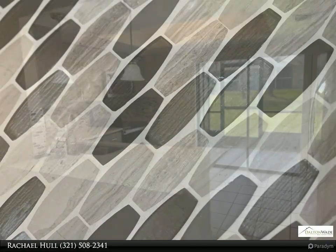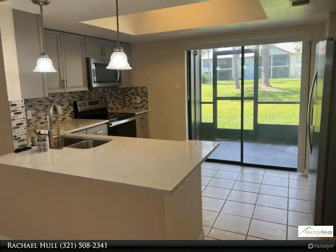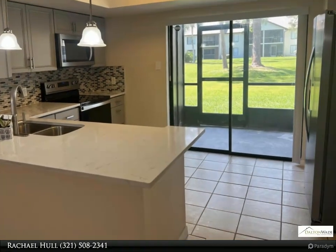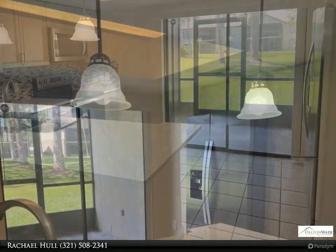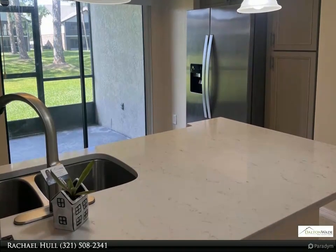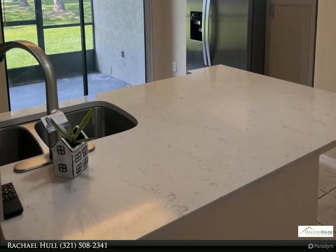truly a rarity. Luxurious quartz countertops with extended counter for barstools, gorgeous gray shaker-style kitchen cabinets with plenty of storage and pull-outs inside the cabinets, built-in pantry, and stainless steel appliances truly make this the perfect kitchen to entertain.